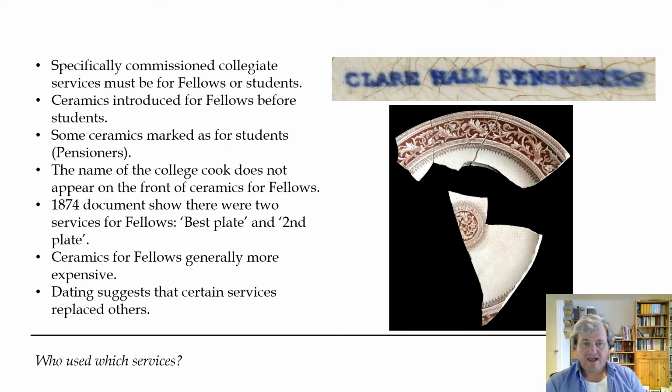We know that the specifically commissioned collegiate services must be for use either by the fellows or the students. The students are self-explanatory. The fellows are basically the members of the college, the academic staff. At this time, Cambridge was very much a collegiate university. Your primary affiliation was to a college. And there are various rules that we've managed to work out from analysing this kind of material for a while.